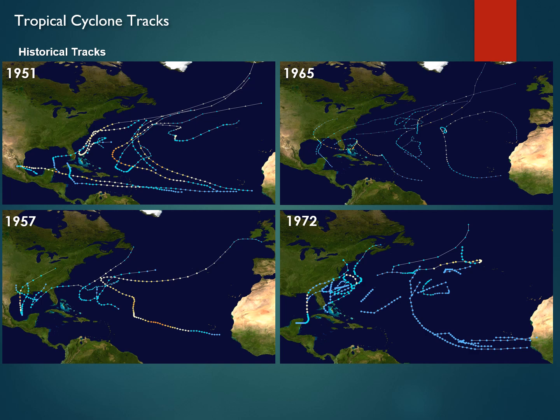And you can see here that while southern New England necessarily wasn't impacted because those storms kind of got caught up in the westerlies and traveled further out to sea, you do see that in 1972 we did get close in regards to tropical activity impacting us here in southern New England.